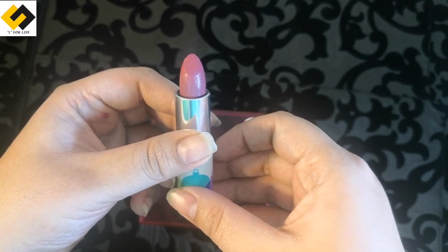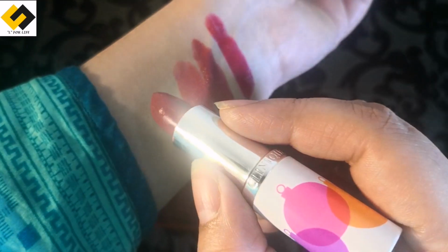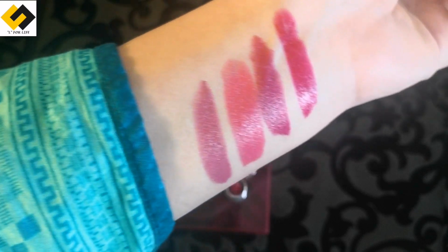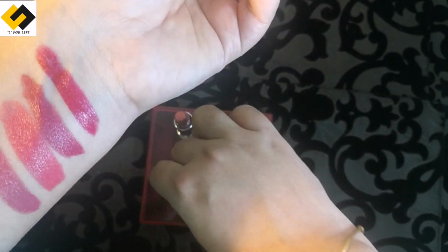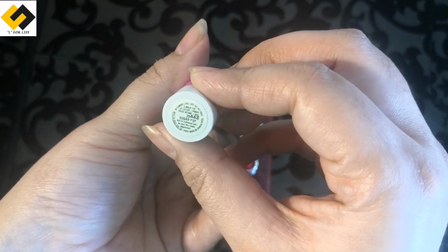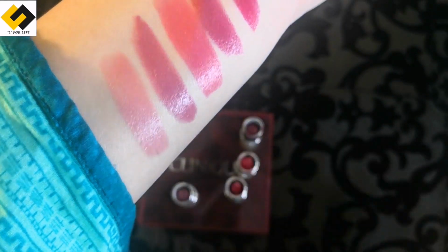Next one is Plum Pop and it's kind of rosy mauve shade. As you can see ki inki application kitna smooth hai aur gel like finish hai inka. So the last shade is Sugar Pop. Of nude pink shade, not very light and not very dark.